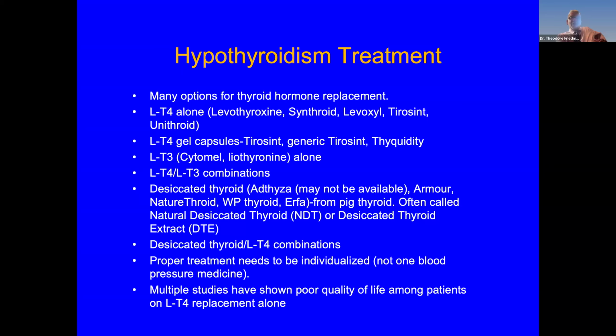There's desiccated thyroid. There's a brand called Westhroid, which I think is no longer available. There's Armour, Nature-Throid. There was a brand called WP Thyroid, but it's no longer available. And in Canada, there's a brand called Erfa. These are often called natural desiccated thyroid or desiccated thyroid extract, DTE. You could be on combinations of desiccated thyroid and levothyroxine or desiccated thyroid and liothyronine.